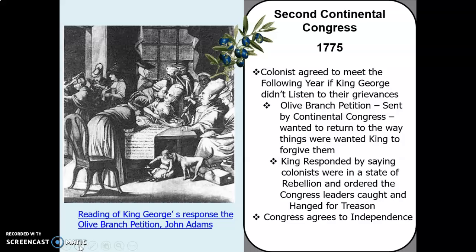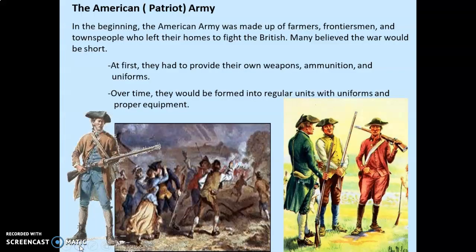Benjamin Franklin has a famous quote. After reading this response from the king, he says, either we're all going to hang together or we're all going to hang separately. So in other words, let's band together and fight Britain.